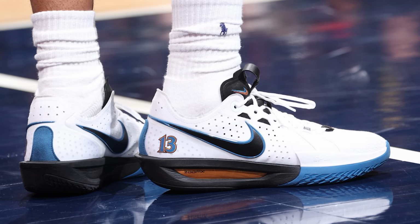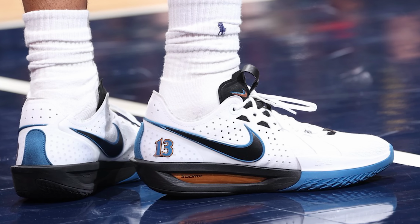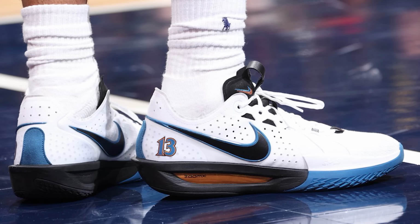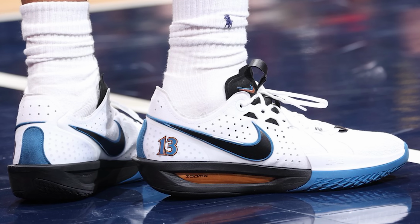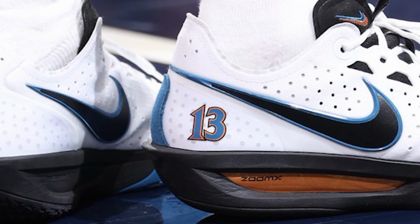As for the shoes, on the surface, they may seem pretty simple, and yes, they are, but they're clean nonetheless with a white, black, blue, and bronze color scheme, which is inspired by the old retro Wizards uniform, as you can tell with the retro font on the heel cup.